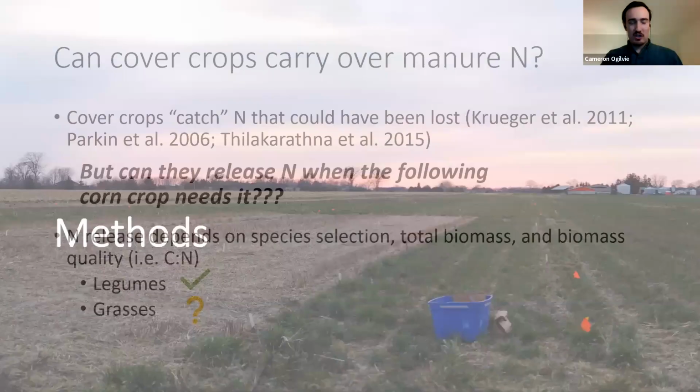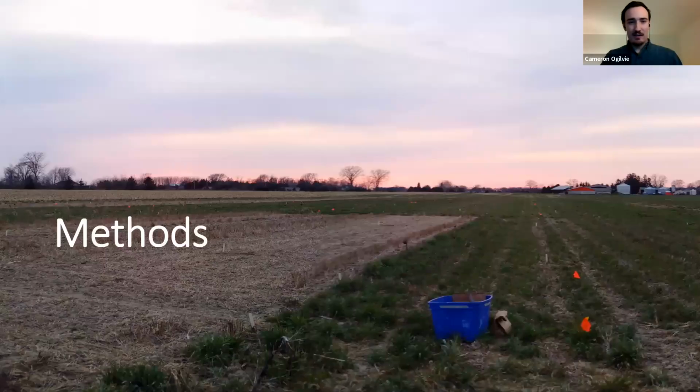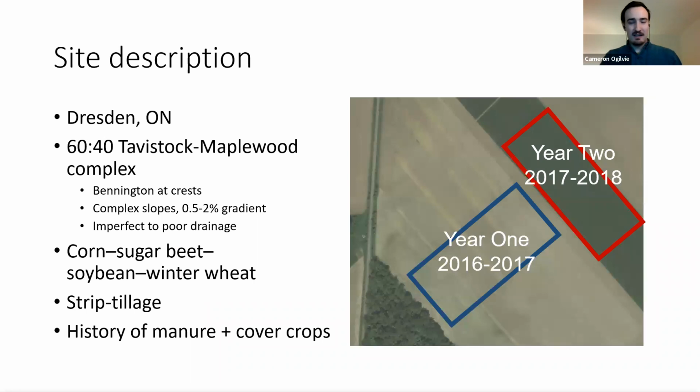So we'll just share a little bit about how this experiment looked. We had 2 sites, as Woody mentioned, on neighboring fields. Woody talked about the soil texture at his place. It's heavier soils. It's a Tavistock Maplewood if you're a soil classification nerd. I think that's all I need to say here.